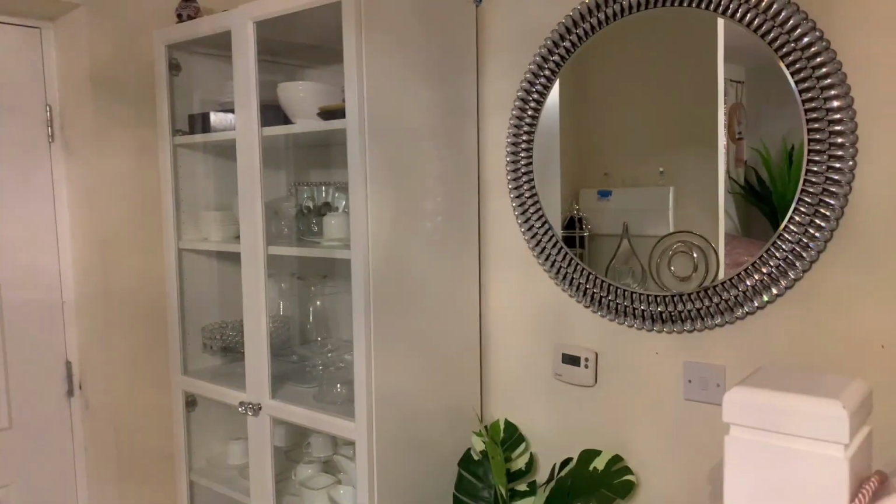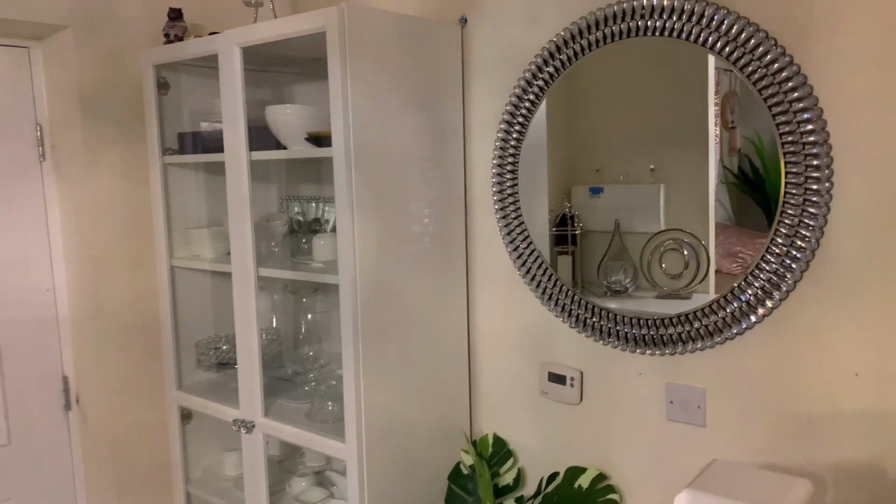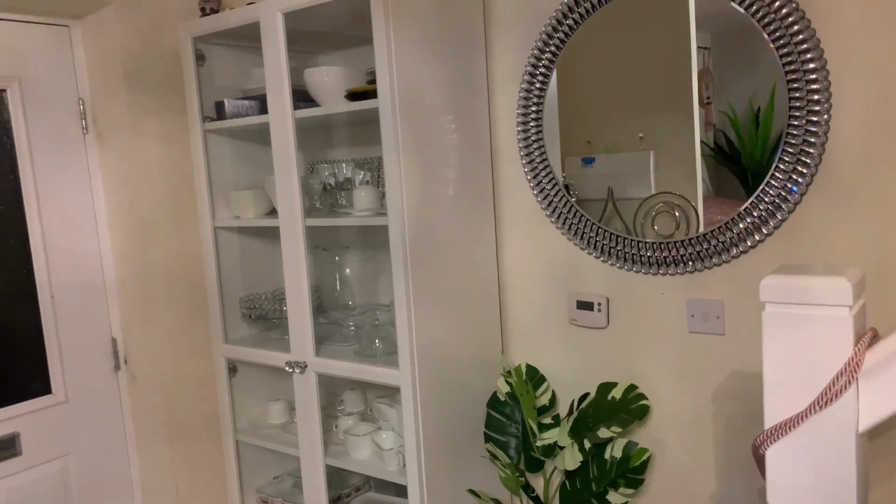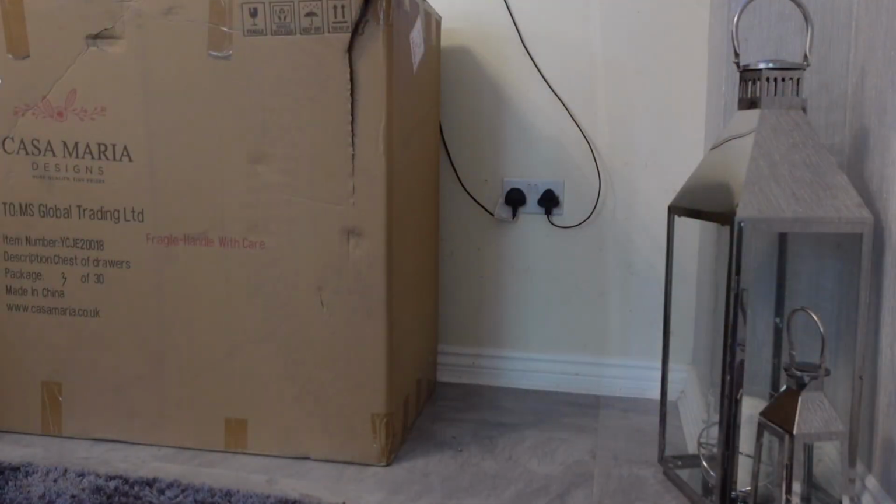It really changes the look of this area. It makes it feel more homely and more cosy. And it's nice to have a mirror somewhere near the stairs. As you walk down the stairs you can make sure you're looking your best before you leave the house.